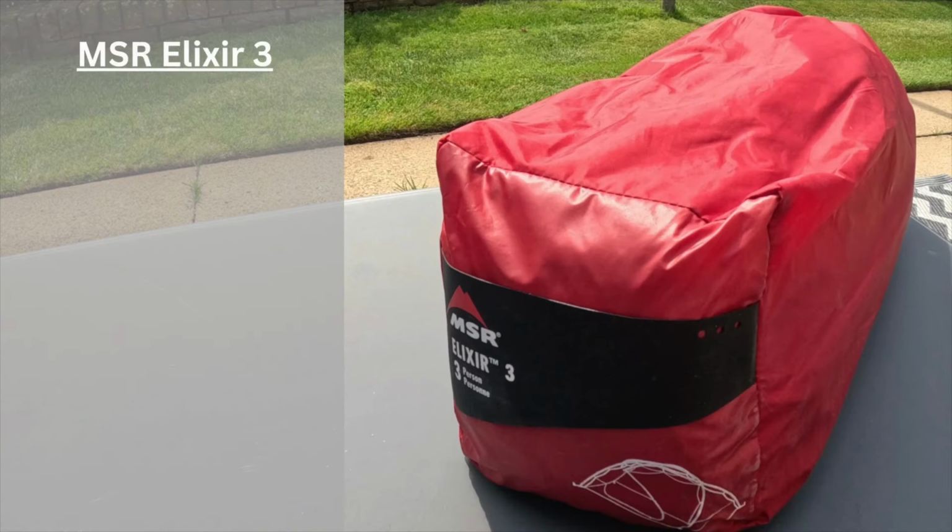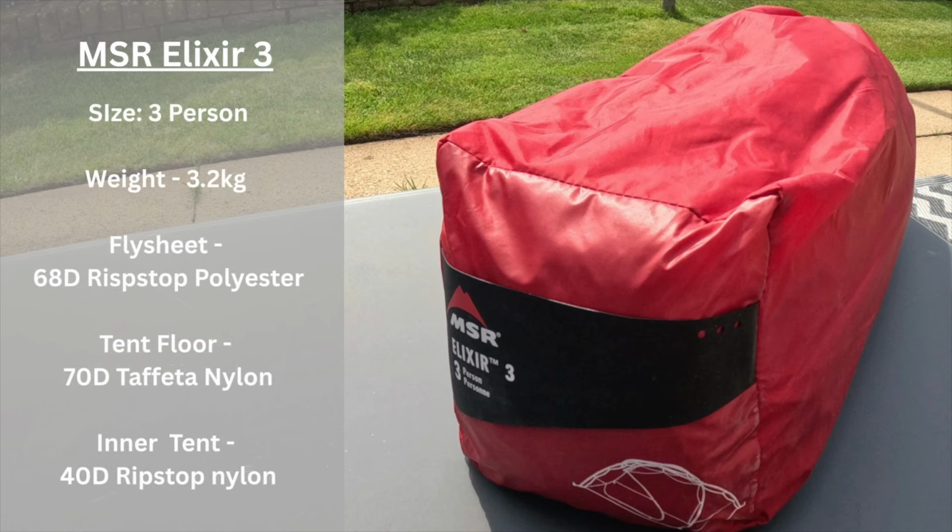So let's look at the specs for each of the tents and look at the kind of comparison in size and weight. So first up is the Elixir 3. It's a 3-person tent, though realistically it's probably more ideal for 2 people and gear. If it's split between 2 people, it certainly would be a very manageable tent. It's coming in at around 3.2 kilograms, or 7 pounds if you're from America. The material is a 68D ripstop polyester fly with a 70D nylon floor. It's rated to 3 seasons.